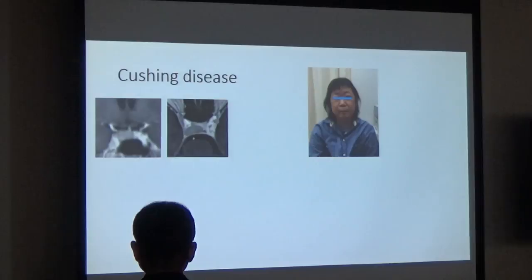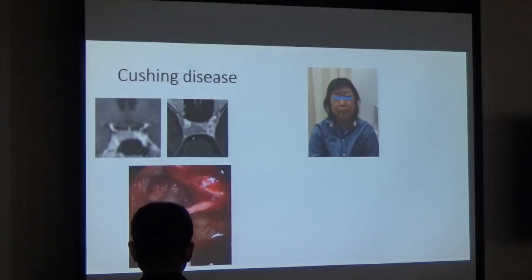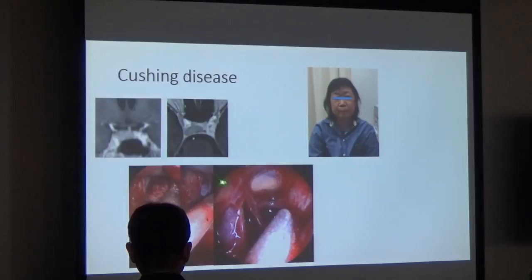And this is also a Cushing case. And this is the unique case. The tumor is invading into the cavernous sinus. So in this case, I observed in the cavernous sinus also. So now I'm looking into the cavernous sinus using an angled scope. This is trabecular. And remove the tumor, and now I found the third knob in the cavernous sinus.